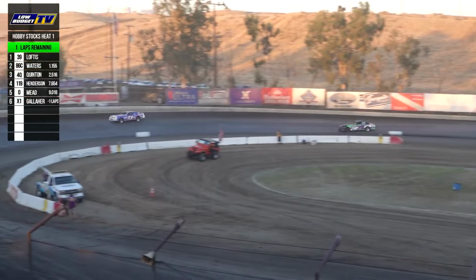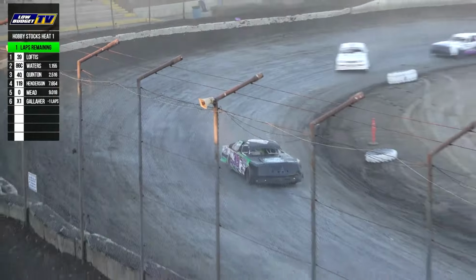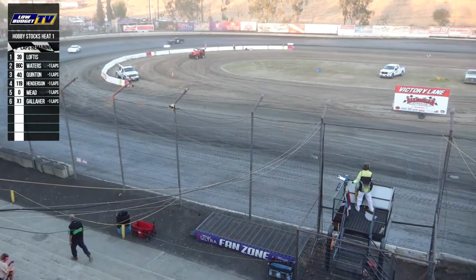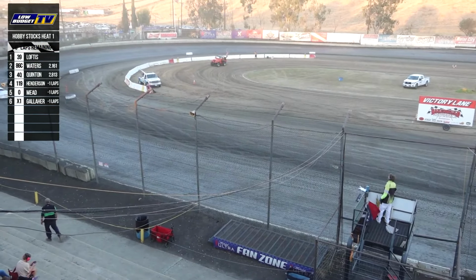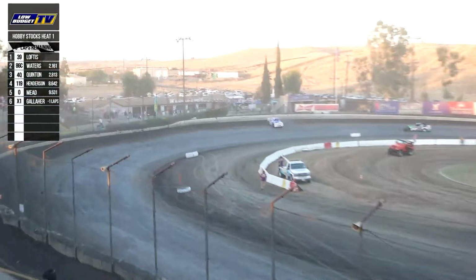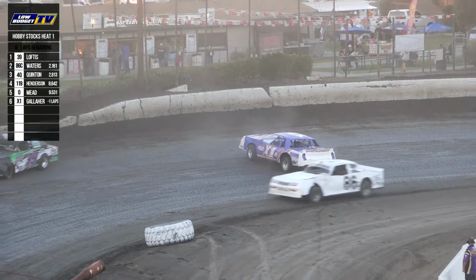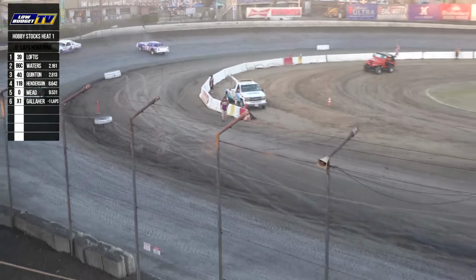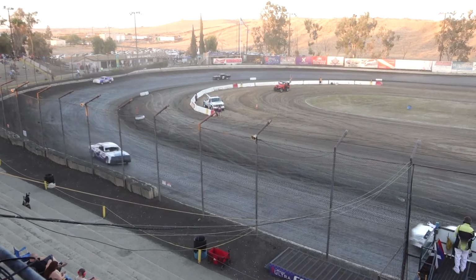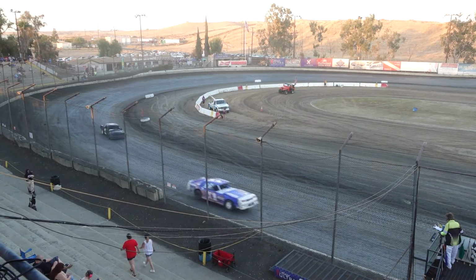SportMods, hobby stocks. Out of turn number 4. Tate Loftus, checkered flag waves, and your Heat 1 winner for the hobby stocks. Waters, Quinton, Henderson, and Meade. With Gallagher going to spin it out over in turn number 3 and 4, probably under frustration more than anything at this point. So the hobby stocks are always exciting. Yeah, Gallagher is on the gas and not happy.